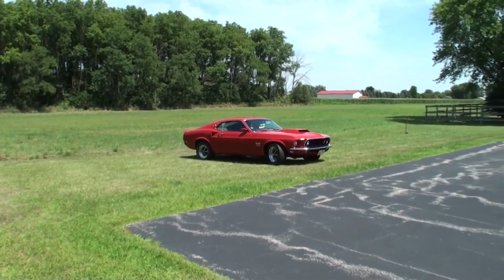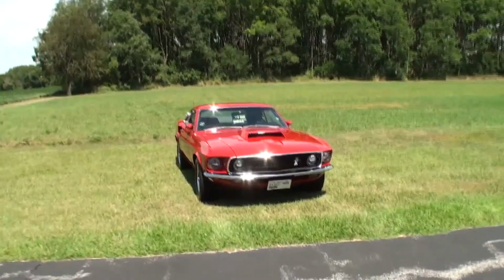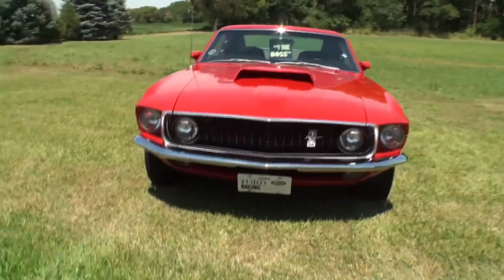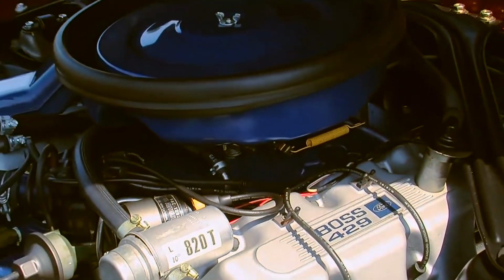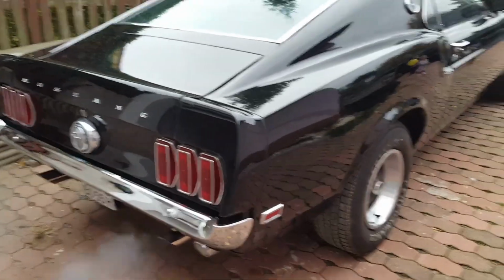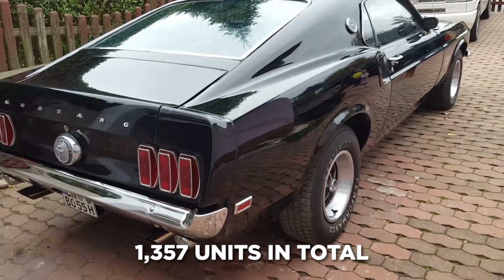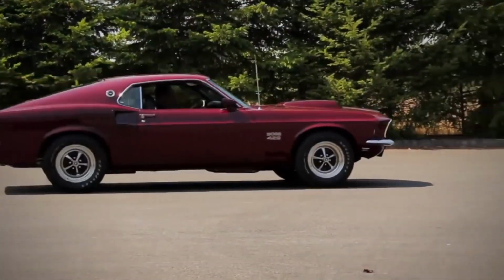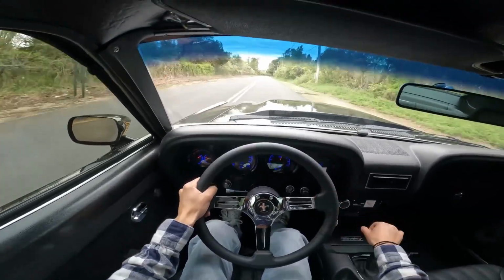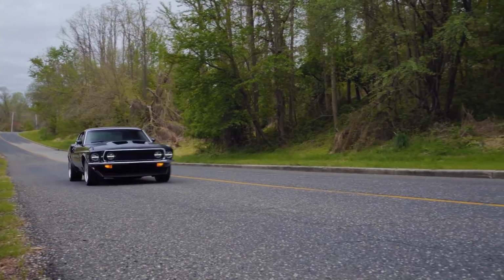However, all that power came with a downside. The massive engine threw off the car's weight balance, making it tough to handle. Ford even considered building a mid-engine version of the Boss 429 to fix the issue. In total, only 1,357 of these special Mustangs were made over 2 years, making them incredibly rare today. This car was street legal, but it was built with racing in mind.